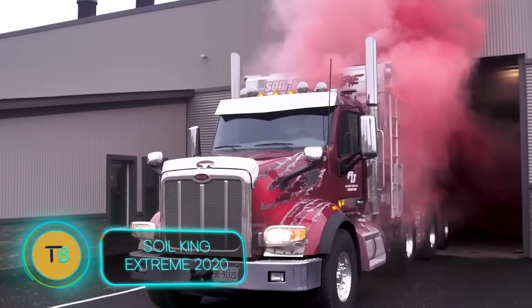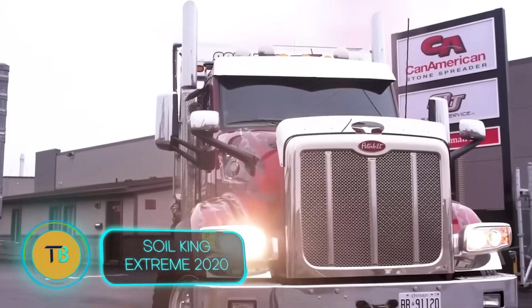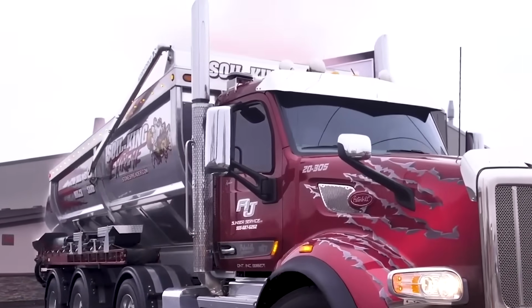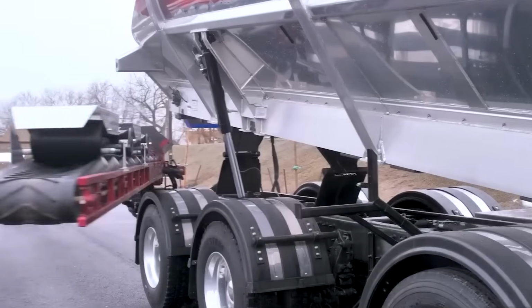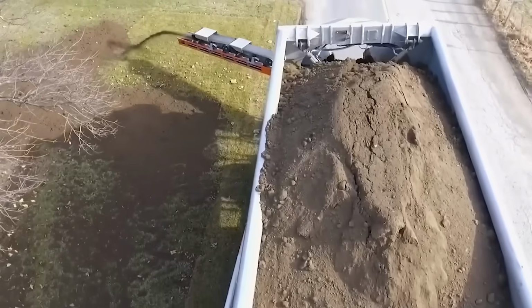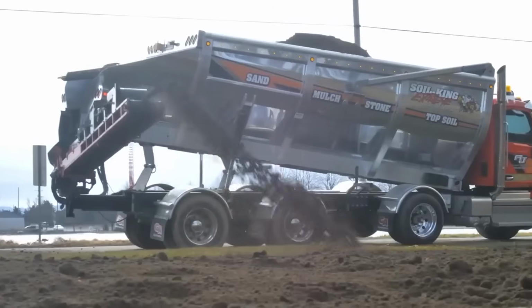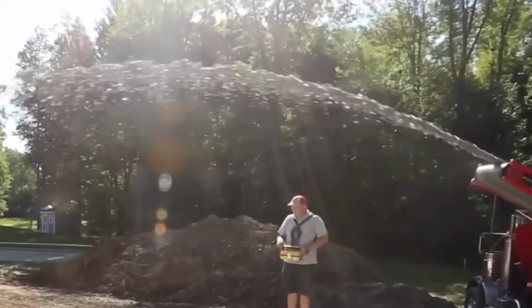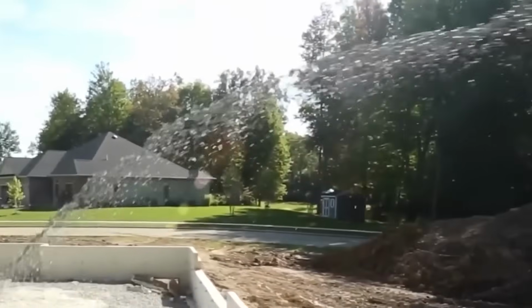The landscaping industry's production bottleneck has finally been broken. Earthco's Soil King Extreme 2020 moves 30 cubic yards of material where competitors max out at 25, slashing project timelines by 20%. This beast isn't just bigger, it's smarter, with a patented metering bar that provides unprecedented distribution control of everything from topsoil to decorative stone.